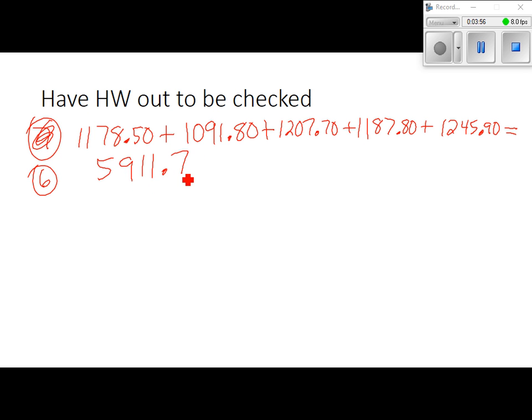5,911.7. Now we need what on the end of this? Anybody else get that number? Yes, no, maybe? Yeah. Now, is that our answer? That's one of the answers because of the way they got it set up. That's the total. But then we want to find the monthly expenditure, and a lot of what we do today is going to be this same thing. You want to find how much you should budget per month for that certain item.